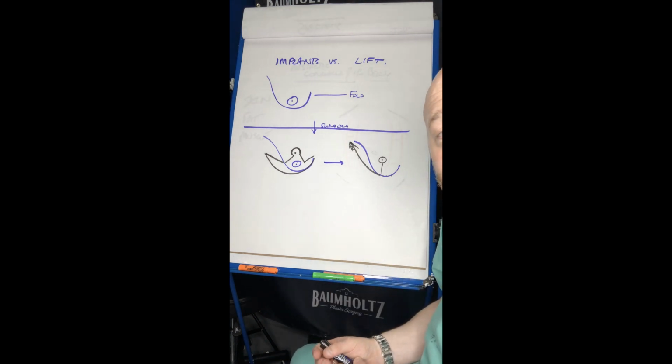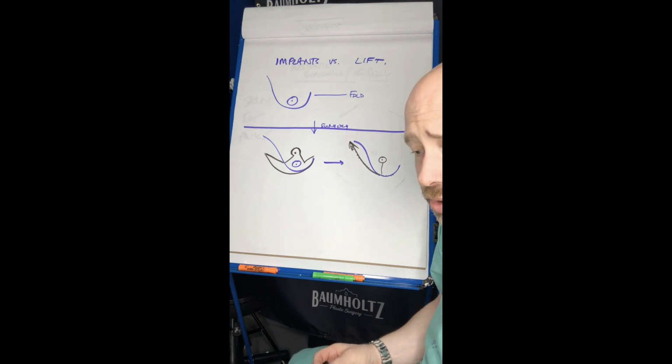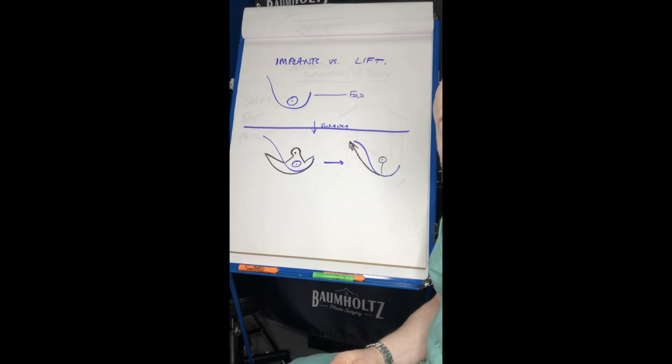That's really sort of the fundamentals, at least as I approach the notion of whether someone needs an implant alone or a lift. If we're talking about position, we're talking about lift. If we're talking about volume, we're talking about implant.